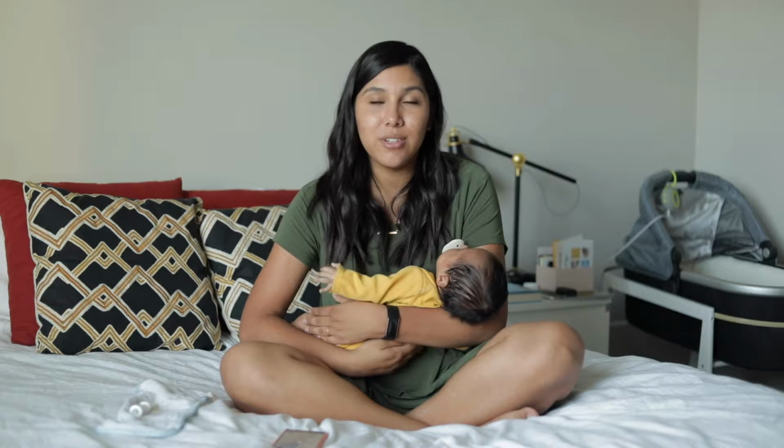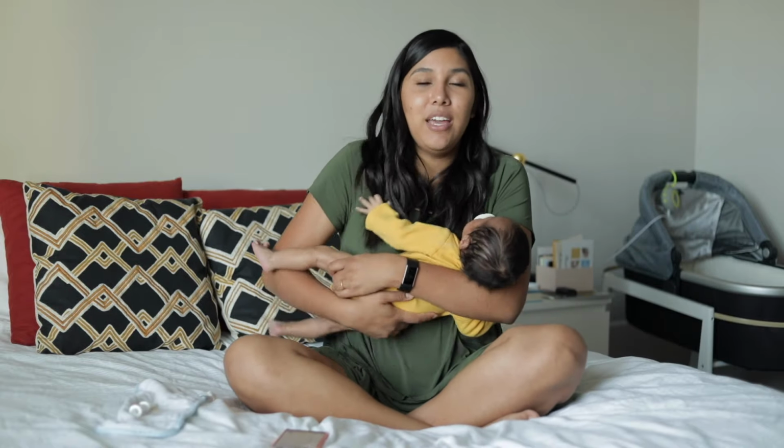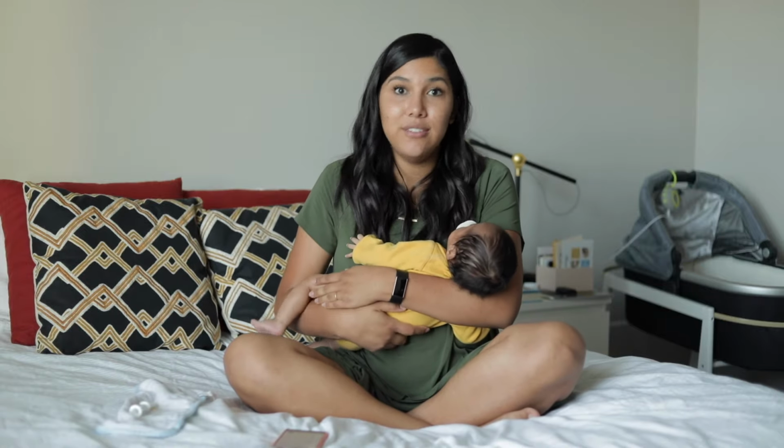Do what you want to do. It's your delivery. If you want to bring 5 swaddles and take pictures of your baby in 5 different swaddles, then do it. Do you, girl.